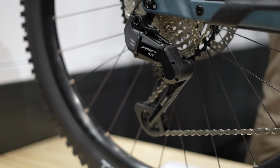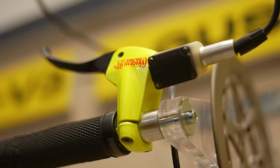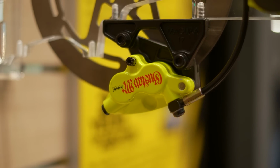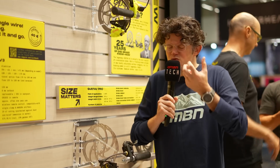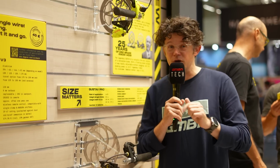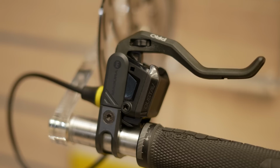It's quite big stuff. Okay, we're here at Magura and we've got the legendary Gustav brake, which was one of the first mass-produced disc brakes. People like Tomac used it, Palmer, loads of legendary racers. And for a while, this really powerful DH level brake has been missing from the lineup, but now Magura have released the Gustav Pro, this all-new brake from Magura.